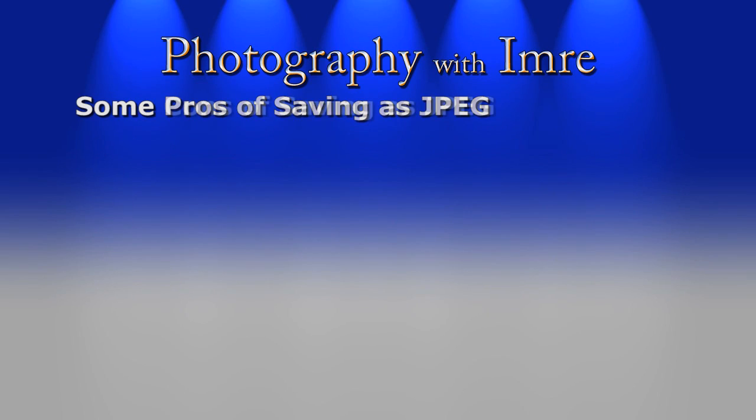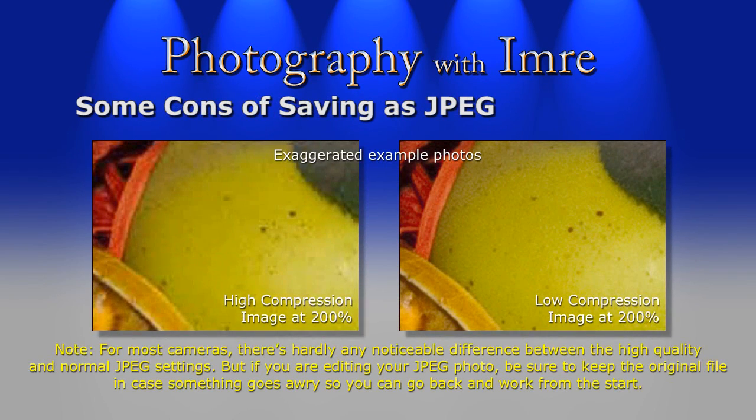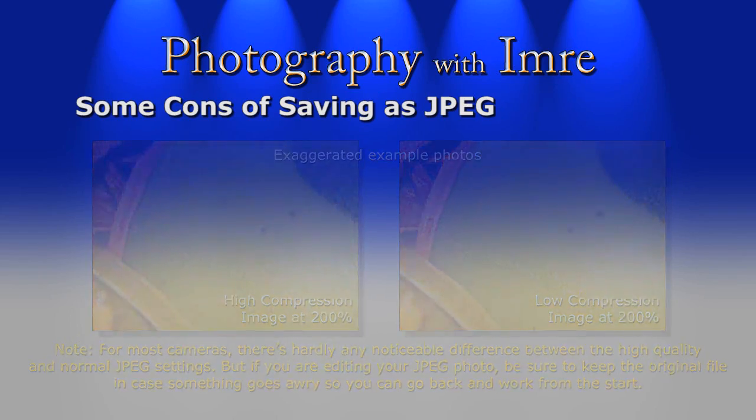As for cons, JPEG uses a lossy compression algorithm, so some image detail is lost when your photo is saved. The degree of this loss can be hardly noticeable if using a high-quality, low-compression setting, which results in slightly larger files, to very noticeable if using a low-quality, high-compression setting, which results in smaller files.